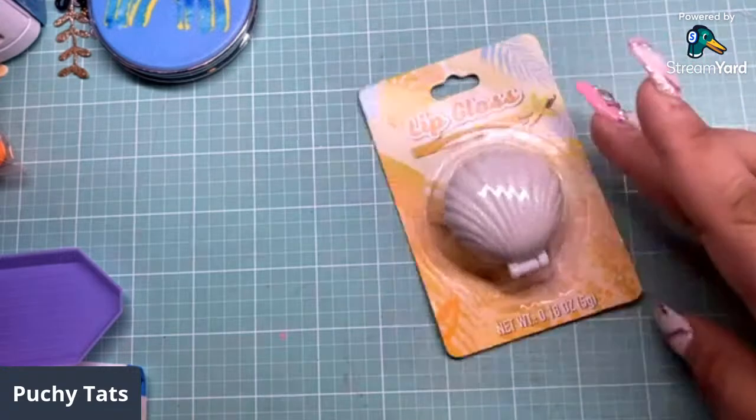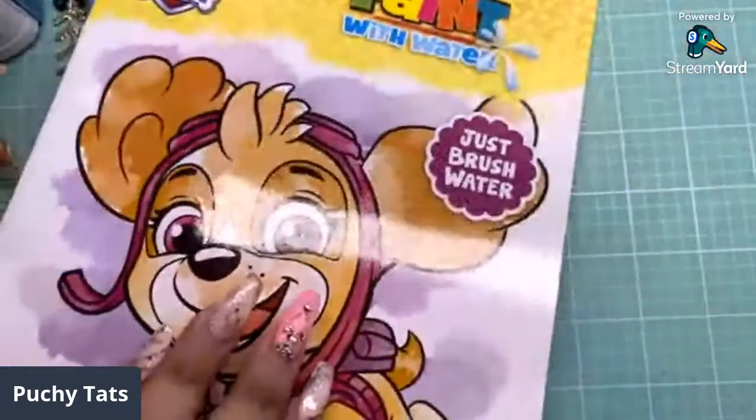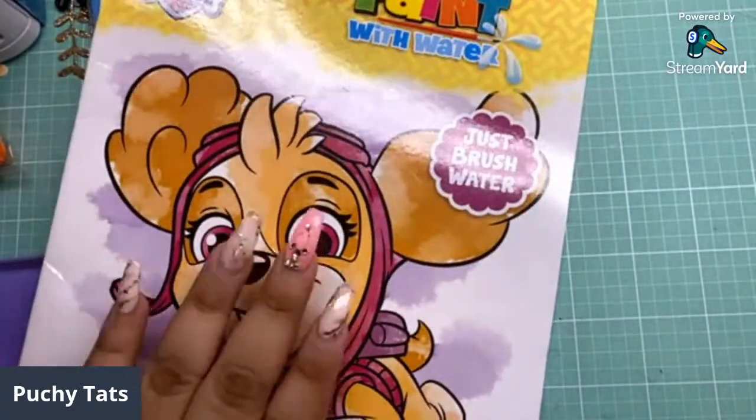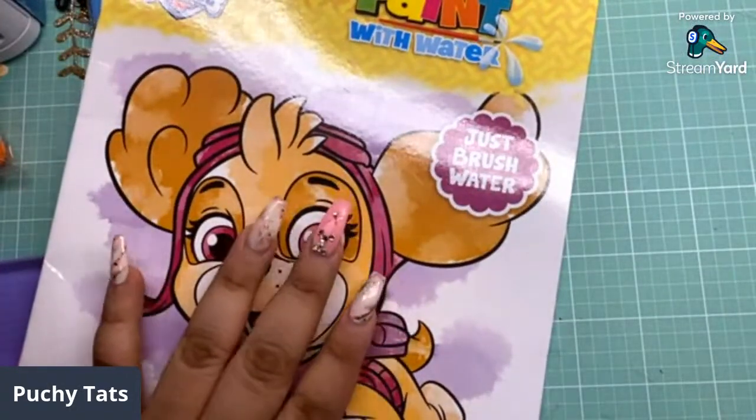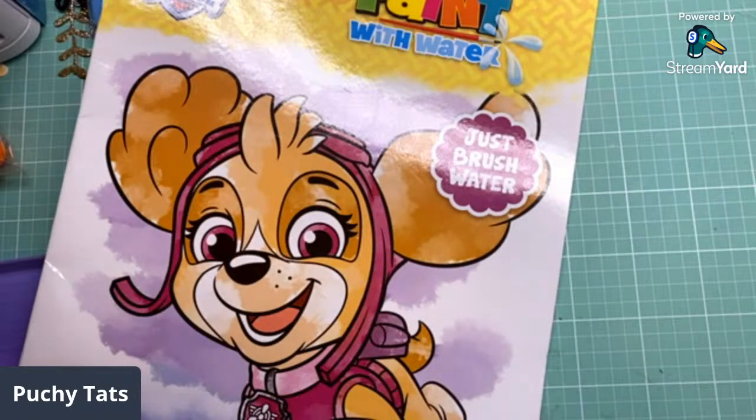So they had that shell in white. And then I picked this up for Elijah. They had paint with water. I remember these. You guys remember these growing up? I used to play with this when I was younger. And they have metallic elastic bands too.